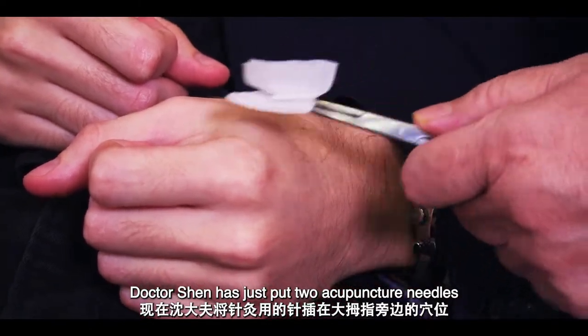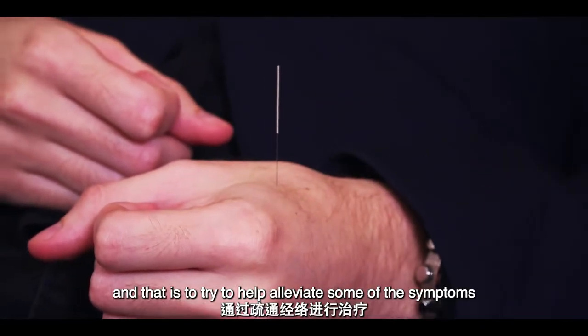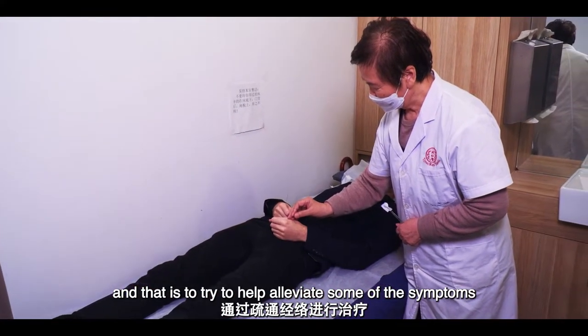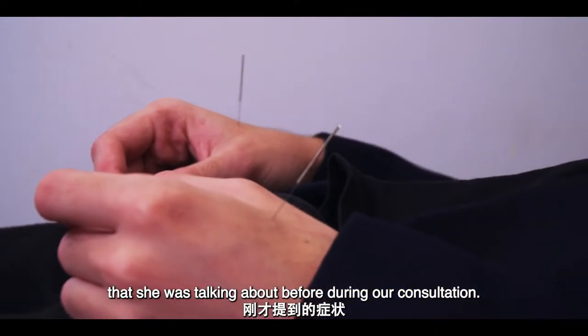Dr. Shen has just put two acupuncture needles into where my thumbs are, and that is to try to help alleviate some of the symptoms that she was talking about before during our consultation.